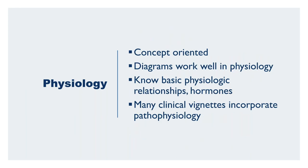All right, physiology. I mentioned again that it's said to be concept oriented because it's really about the relationships, about how certain hormones or glands impact each other. So diagrams and schematics can work well for understanding all these various relationships. And again, it tends to be tightly integrated with pathology a lot. So most of the time you'll see this with clinical vignettes.